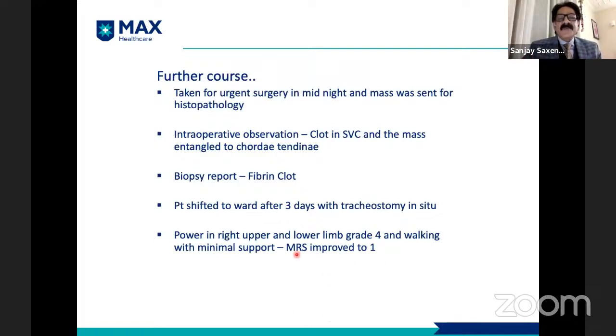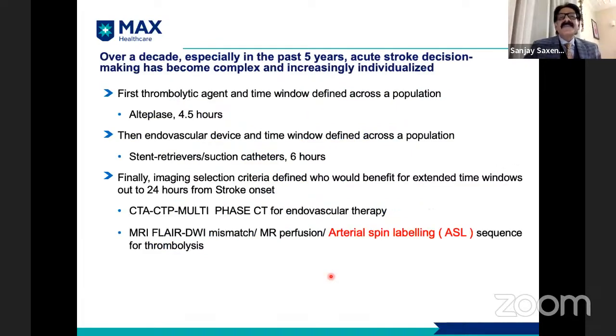But after this stroke, he improved significantly and the mRS improved to 1 after 3 months. So this is a patient who would have died otherwise, had there been further embolization from the cardiac source, the left ventricle. We saved a life and he was back to almost normal. So these are the motivating cases.